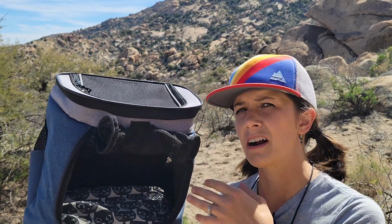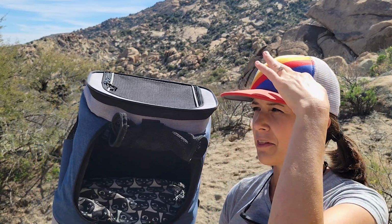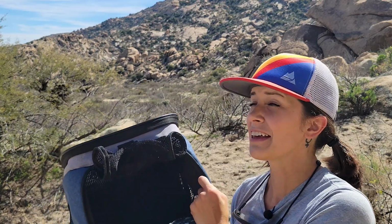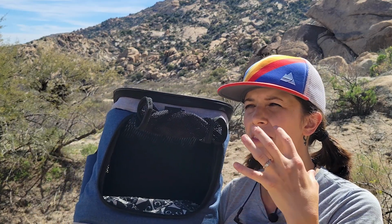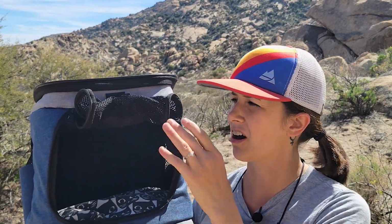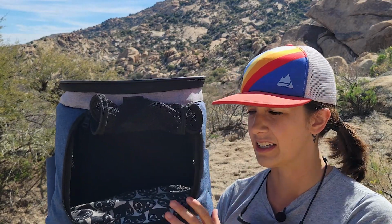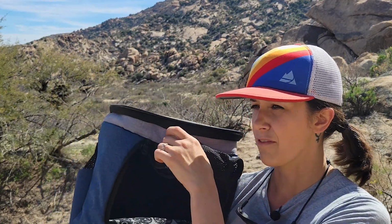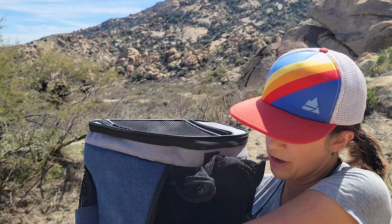And I like this better. I've seen the ones that have the little spaceport cat windows, like a bubble. And I think those are cute, but I worry about how hard they are because, if you're walking, the cat is bouncing around a little bit. I don't want her to hit her face on something hard. So the fact that this is all soft inside, but still sturdy enough to support her is really one of the things that I love about it.